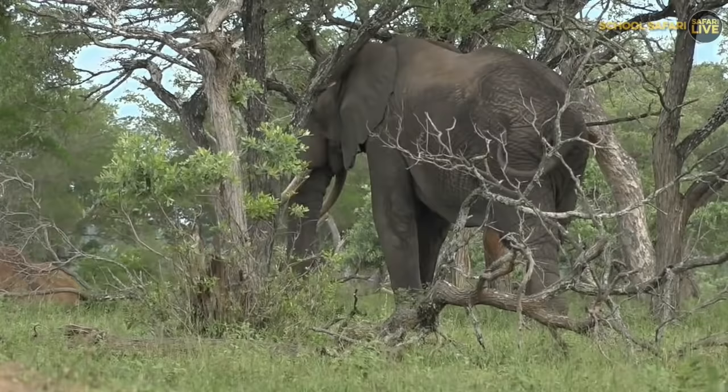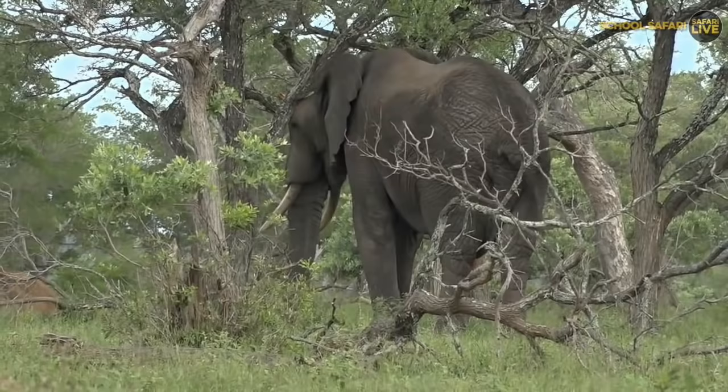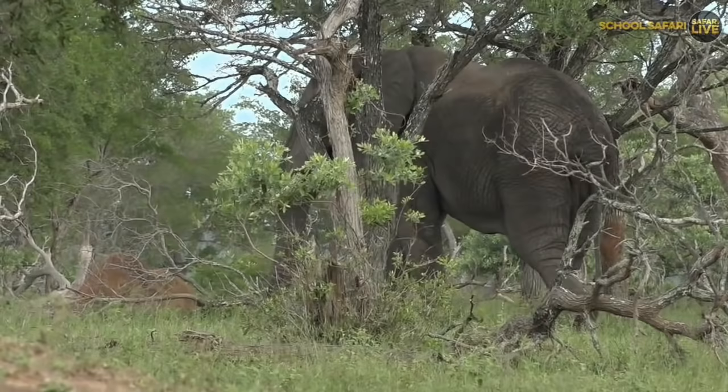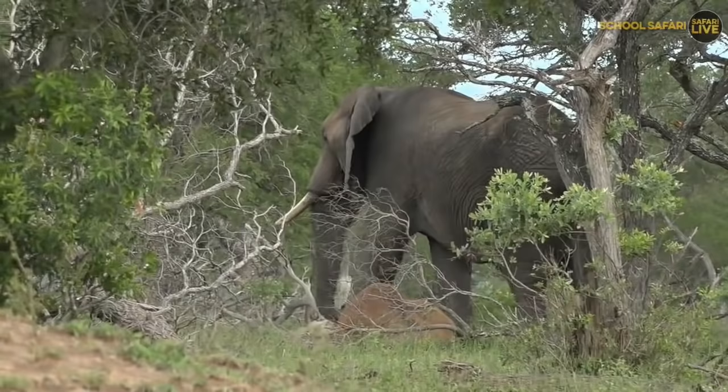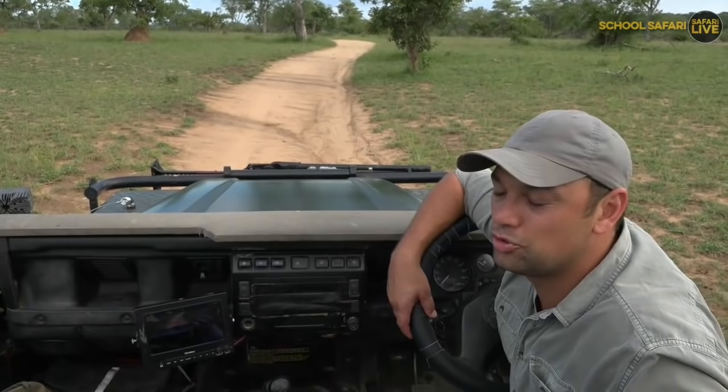Mariah, those tusks do grow out of the mouth. The best way I can describe it for you is a modified tooth. So it is technically teeth of the elephant, but they are slightly modified. They've got a few extra proteins and nutrients in the tusks to make them stronger. But they are coated in an enamel, so similar to teeth, but stronger than regular teeth. And it's that ivory that we spoke about, but it is actually a tooth.